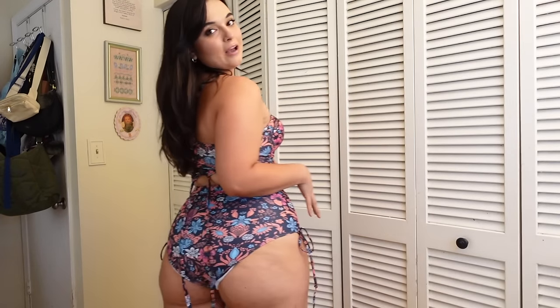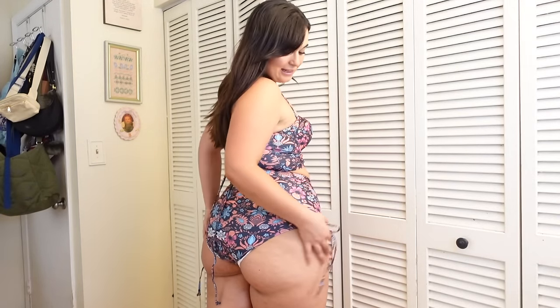I love how the suit shapes my body. I feel really confident and cute in this. I love these little ties. This is probably one of my favorites from the whole haul. I just love how nicely fitting it is. So that's a sleigh. I cleared that plate. I ate and I left no crumbs. Okay, let's go to the next one.